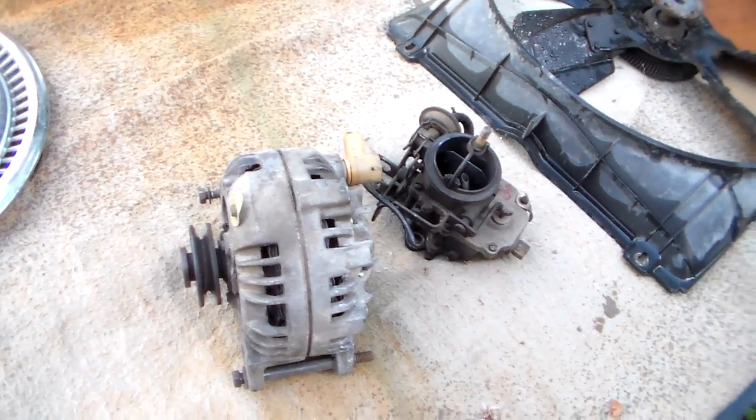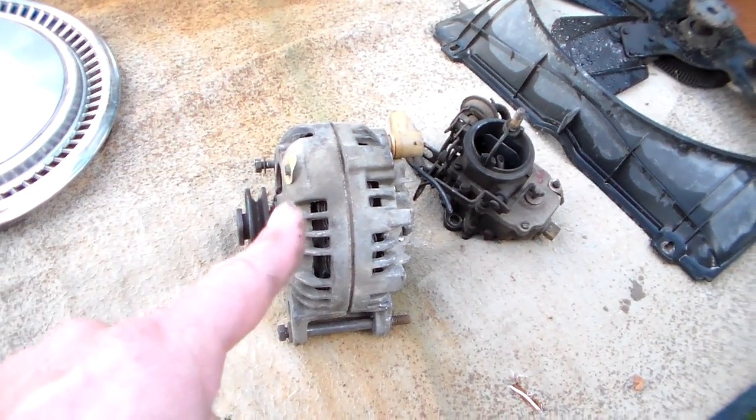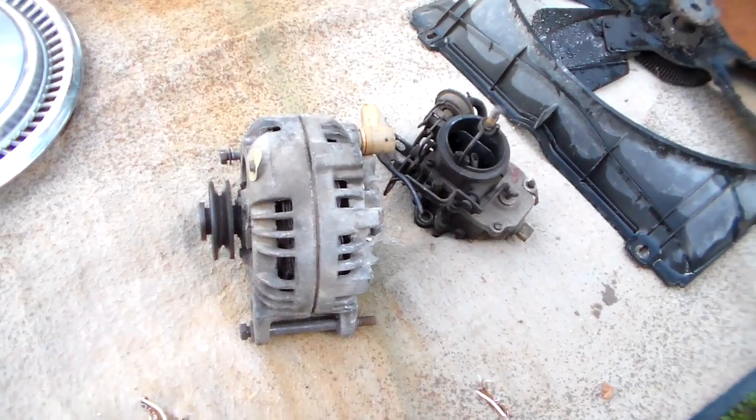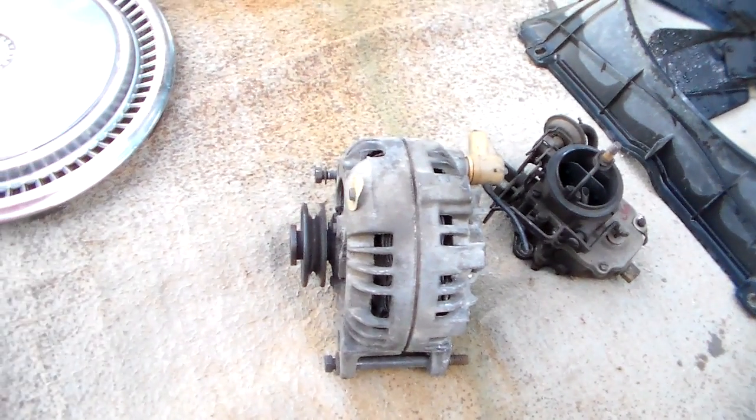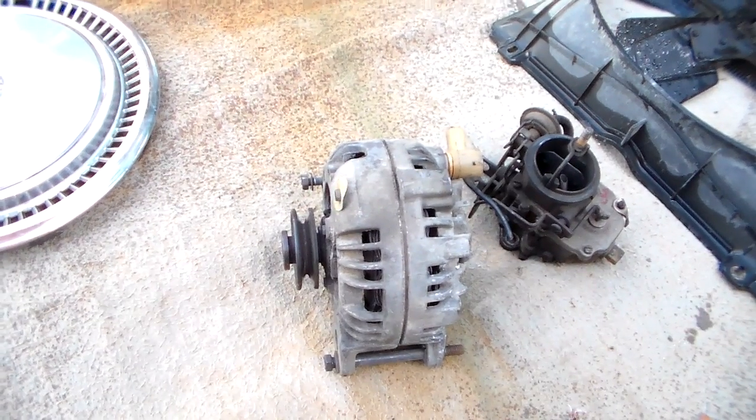Got the skeeters out here. So when you're replacing an alternator on these older Mopars, do it the right way. Get the right alternator for it. Just think a little bit and ask yourself, do I have two grooves or do I have one groove?